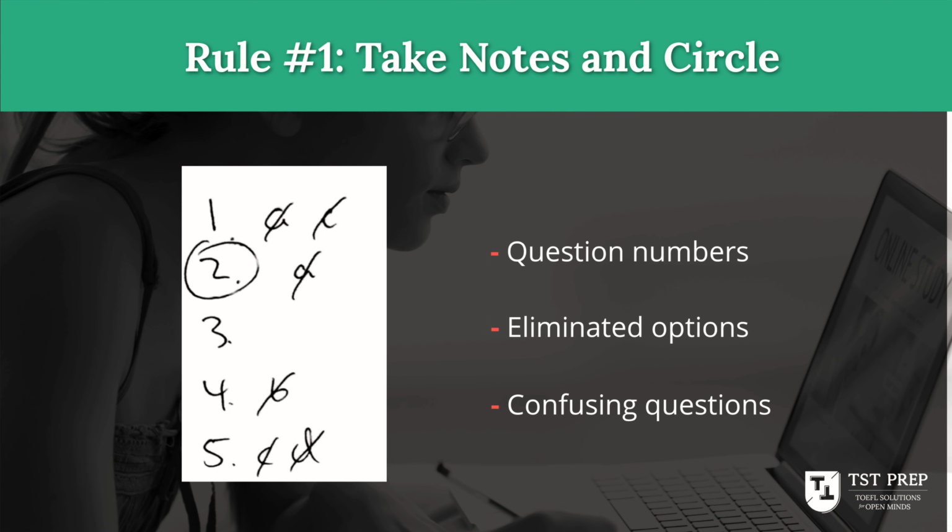You write down the question numbers, 1, 2, 3, 4, 5, 6, 7, 8, 9, 10, for example, if you're doing one passage. And then while you're taking the test, the eliminated option. So in other words, when you are looking at question 1 and you're not sure what the answer is, but you know it's not A, cross it out. You know it's not C, you cross it out. I write that on my piece of paper. That way I know that I've already eliminated it.